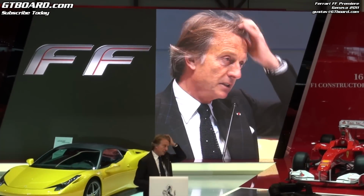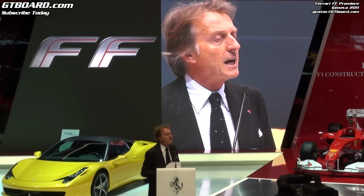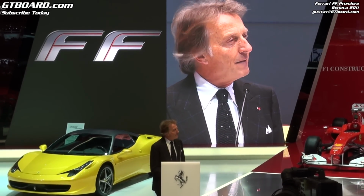It's always a pleasure for us to be in Geneva, because every single year in Geneva we have an important surprise. Today it's even more important than a surprise, because this car, the FF, represents for us really a very important, a fantastic challenge. With this car, we want to open a new page in the Ferrari historic book.